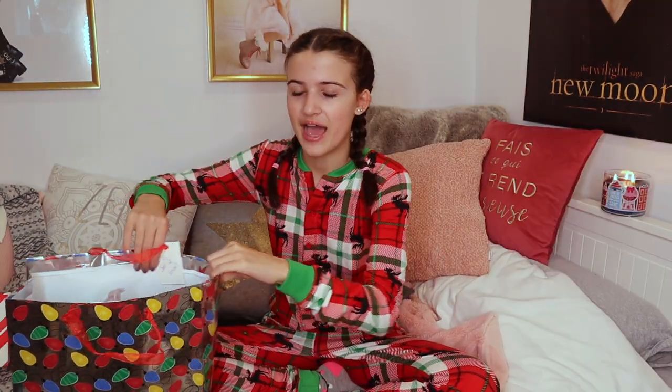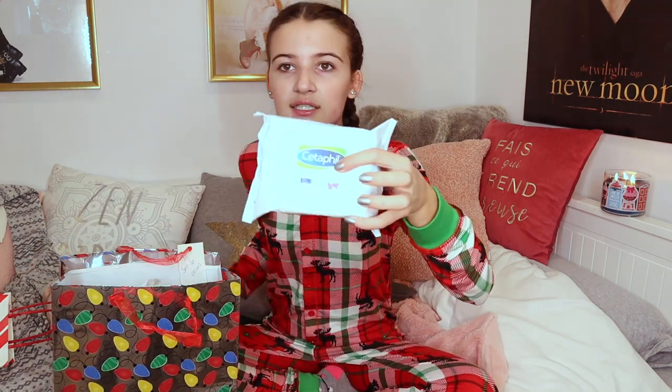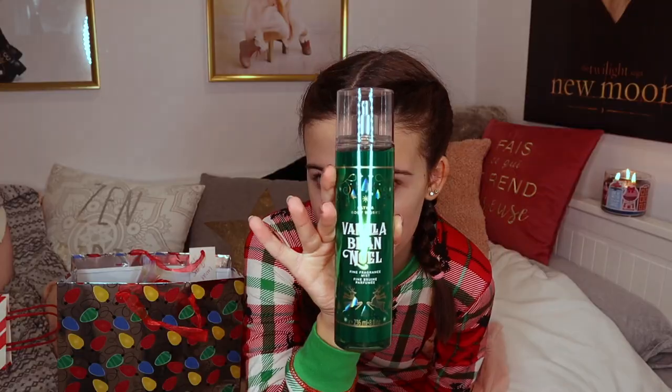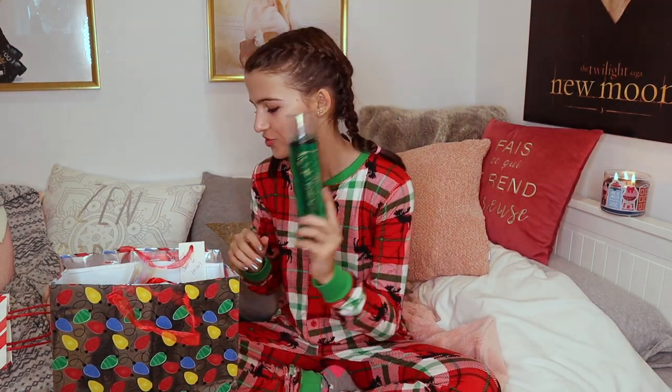Then this is a bag of mostly skincare or body products and stuff. These Cetaphil makeup removing towels. Then I got this Marc Anthony Grow Long Shampoo. The rest of this is all from Bath & Body Works. I of course got Penelope Noel. Oh my God, I love this smell. It's so good. The mini Penelope Noel.